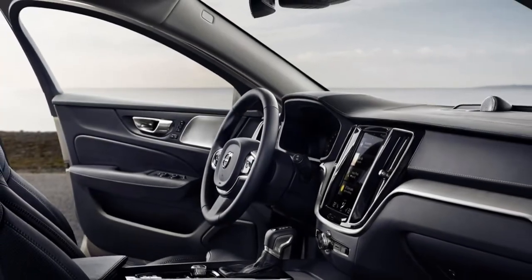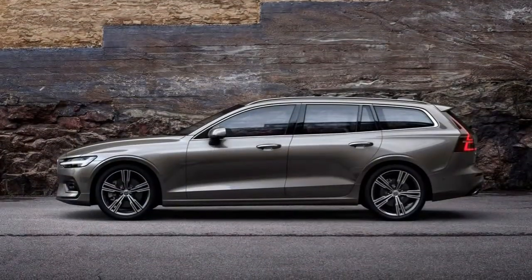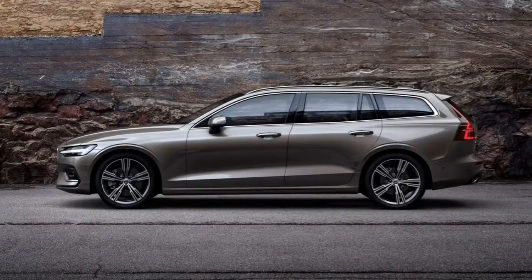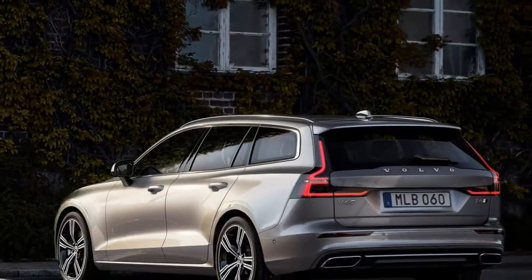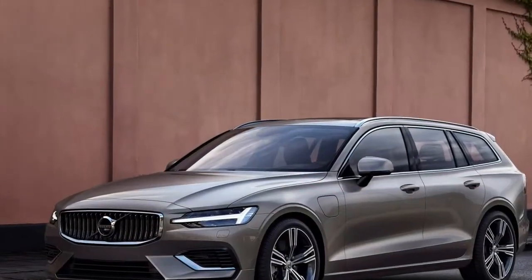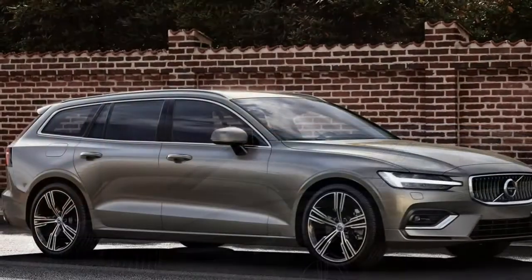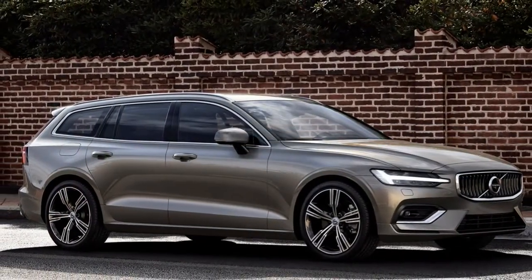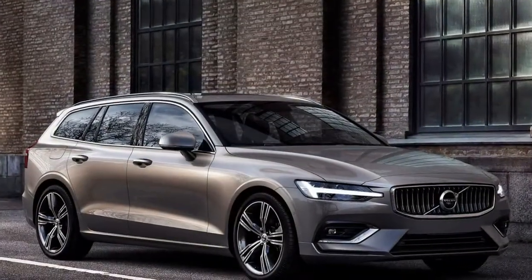The Pilot Assist System, Volvo's adaptive cruise control system, assists with steering, acceleration and braking up to 81 miles per hour. Volvo says it has improved cornering performance. The V60 also comes with run-off road mitigation, oncoming lane mitigation and steering assistance systems. Cross-traffic alert with auto brake will be optional.